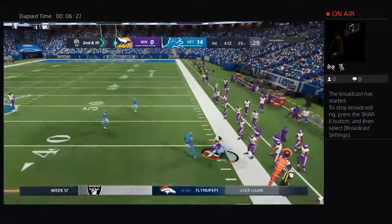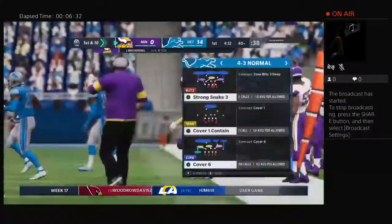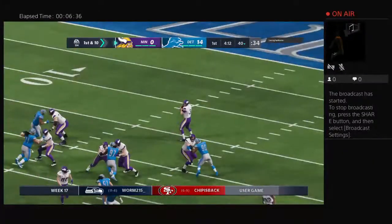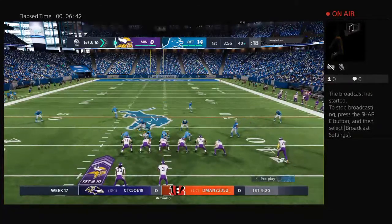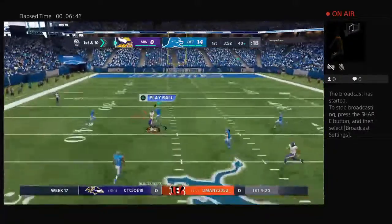They throw again on 2nd down. This one's complete. And he'll be out of bounds right at the 40. 15 yards on the play. 1st down. A gain of 15. You can almost hear the sigh of relief coming from their sideline and from their point on the field, because this has been a tough start for them thus far. A much-needed 1st down there. They've needed something good to happen.